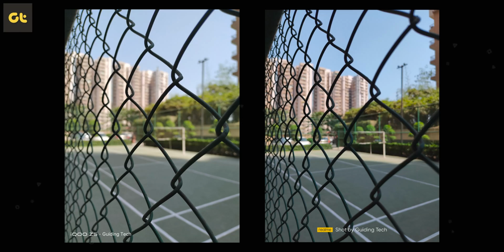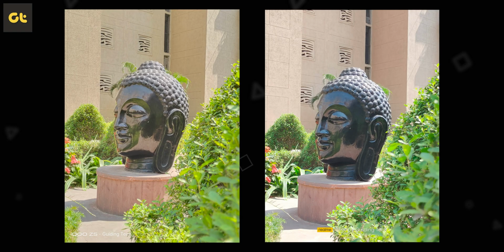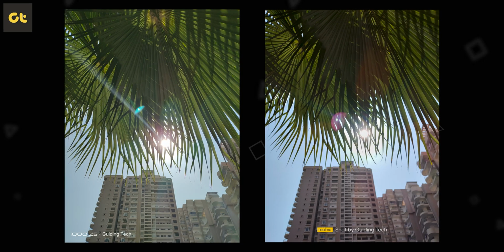Now, in daylight shots, they're both good. Realme tends to saturate colors a tad bit, while iQoo is more on the neutral side. While the Z5 technically has a bigger sensor, there isn't much difference in terms of details. In fact, some shots are better detailed on the Realme 9 SE. The Realme 9 SE does have some issues that we also noticed on the Realme 9 Pro Plus, where it has problems handling exposure settings. Of course, this is something that can easily be fixed with a software update though.